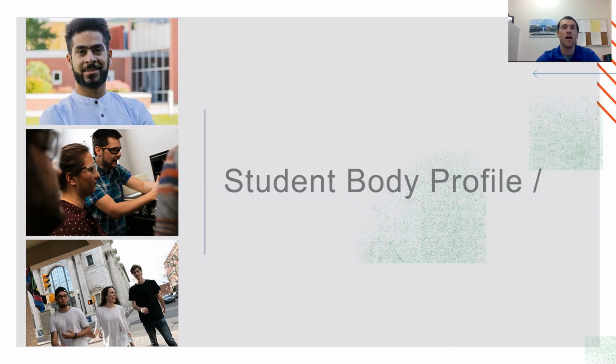We also have a lot of different countries represented. We have 9 different countries represented. And about 90% of our students are from Pennsylvania, but we are certainly growing that each and every year.